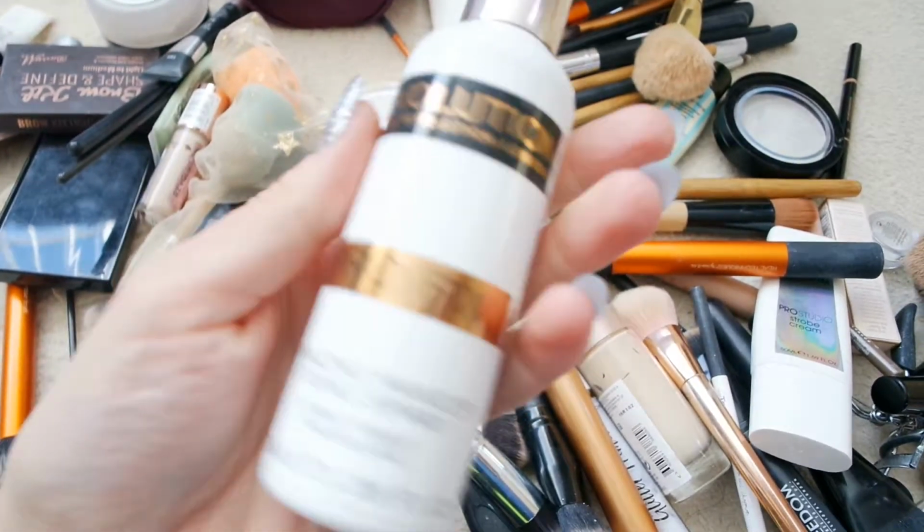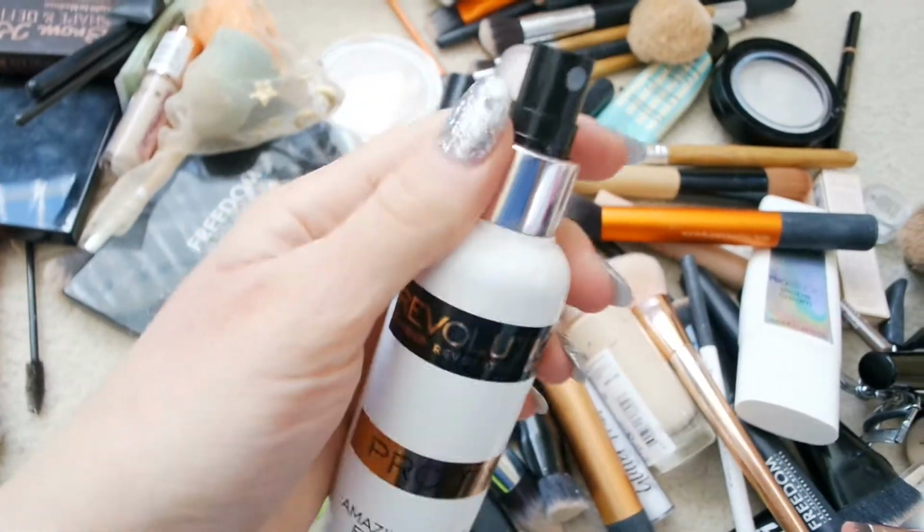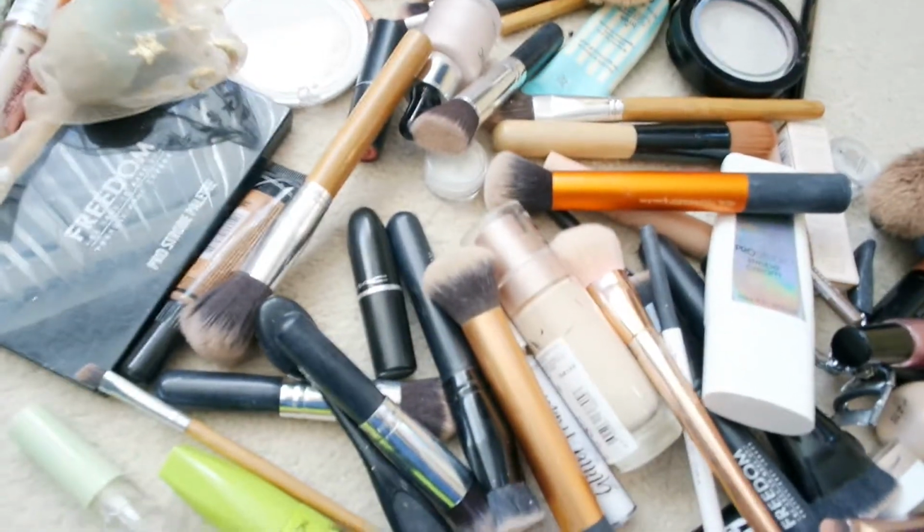So I always take my fixing spray. I have Revolution Pro Fix. This is fab for me. I also sometimes spray hairspray on my face. So there's a little tip for you.